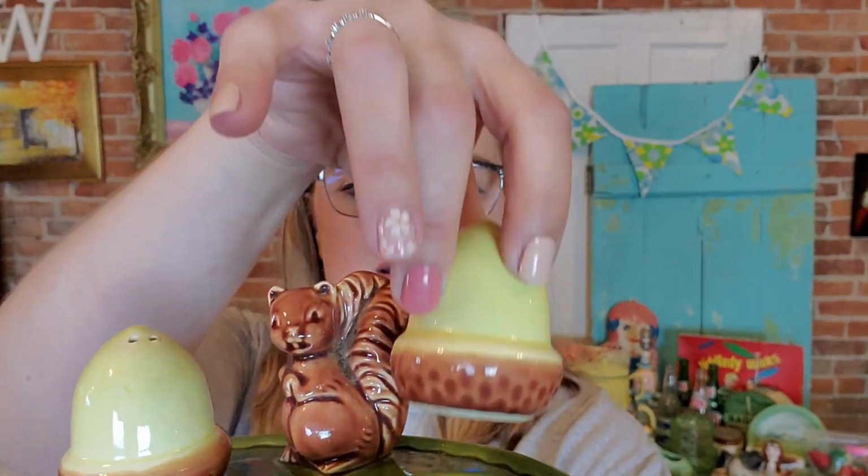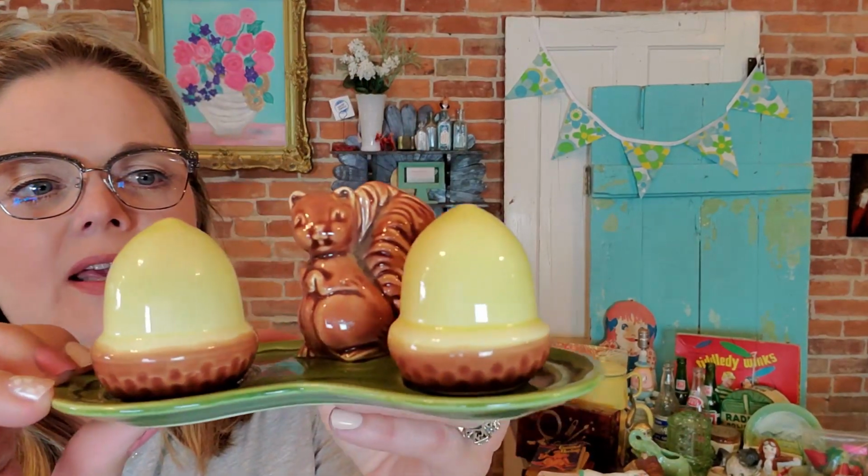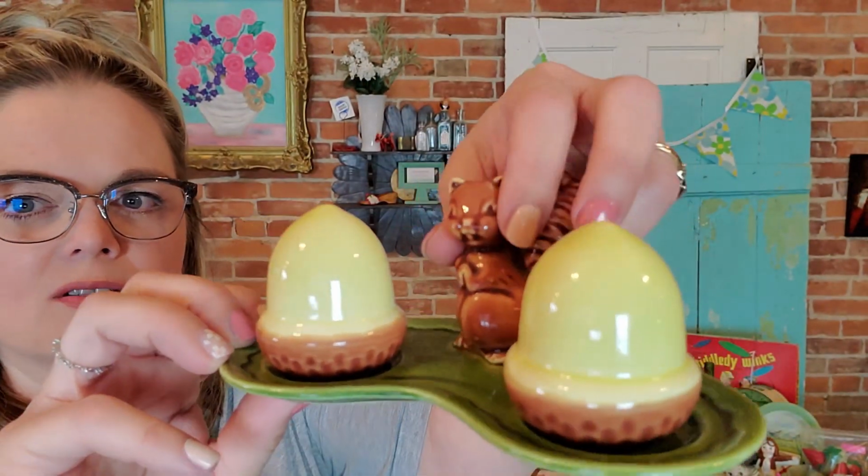I believe that this is also an American pottery piece. I don't know who has made it. I will do a little bit of research on it. But it's a little squirrel with his little acorns. Now the acorns do have their stoppers kind of floating around in there a little bit. But how cute is he? Now you can buy some replacement stoppers on Amazon if you want to actually use them. It isn't marked on the bottom, but it's super cute. This will be so cute in a fall display. So, little squirrel and his acorns.